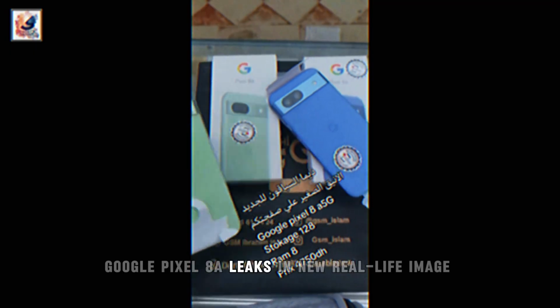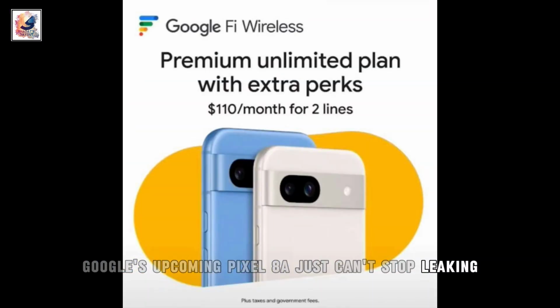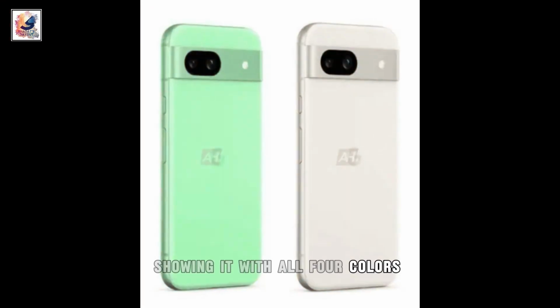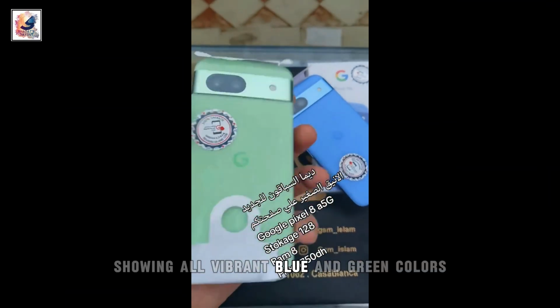Google Pixel 8a leaks a new real-life image showing off vibrant blue and green colors. Google's upcoming Pixel 8a just can't stop leaking, it seems. Following a couple of purported live images showing it with all 4 colors a few days ago, today a new leak arrives to show us a real-life image and hands-on video showing off vibrant blue and green colors.